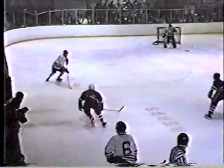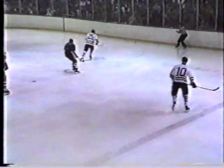Well, that second period of action, nobody could really get going. No. Get into any kind of a flow with the amount of stops that we had. And it was played to a draw with each team scoring 1 goal. And we had literally 3 intermissions in that period.